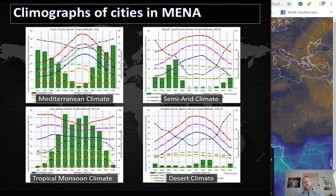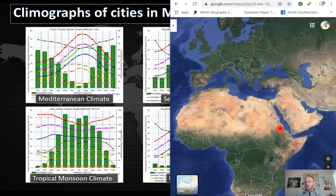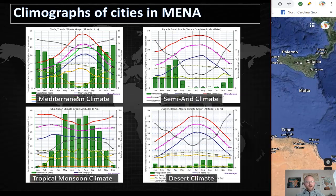Now this slide shows four main climates that exist across MENA. The climate graph here on the upper left is Tunis, Tunisia, and is an example of a Mediterranean climate. Notice that temperatures are warmer by 15 degrees Celsius during the summer compared to the winter. It receives most of its rain during the winter months, as you can see here. And Tunisia is located here, and there is the city of Tunis, as you can see there.